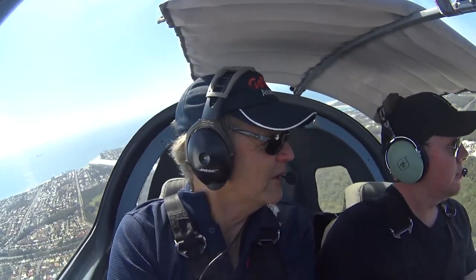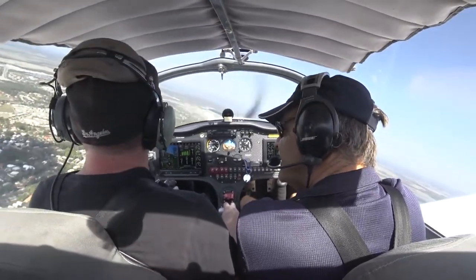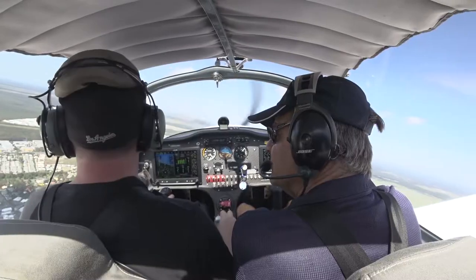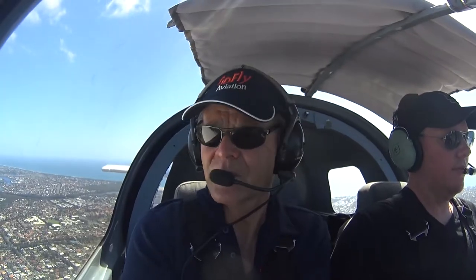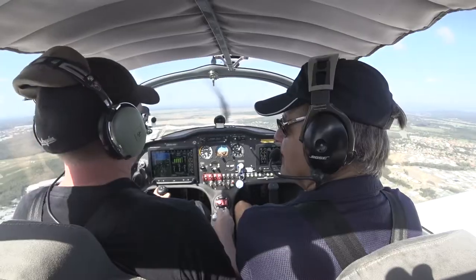That's us going through 1,100 feet. Keeping that 1,000 feet is vital. So we need to come down a bit. And while we're doing that, we can do our pre-landing checks again. Get them out of the way early.